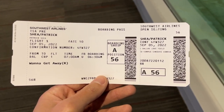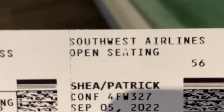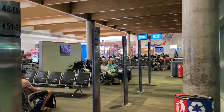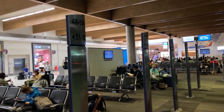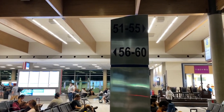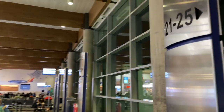You can see here, I don't have a seat on my boarding pass. Instead, I have a boarding group and position, in this case, A56. So Southwest has an open seating flight plan where you are assigned a number in order of how early you check in, and then you can select your seat based on whatever's open. You can see here they have all the numbers you can line up. They'll line up all the A passengers, get them on board, and then B and then C 1 through 60. So you get on board, you take whatever seats you can, but there are no assigned seats. Some people prefer this method, some people get a little more stressed out by it, but that is how Southwest does things here.